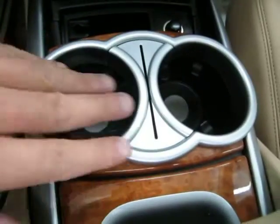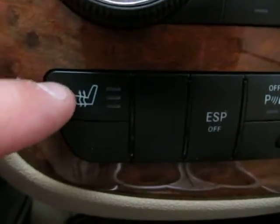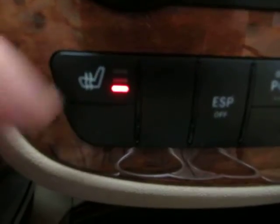Alright, you got cup holders here. You got cup holders in your center. There's your ashtray. It doesn't even look like it's been used. This one here is for storage. You got heated seats with 3 different levels of comfort: high, medium, low, and off.